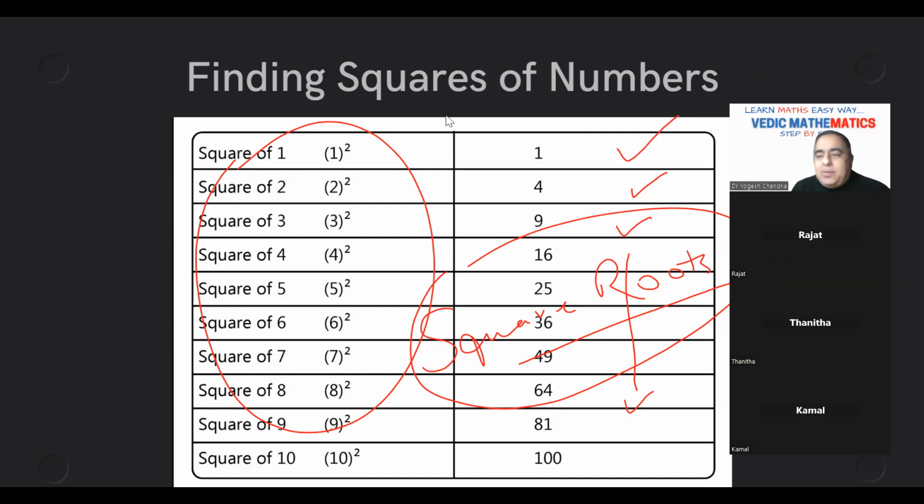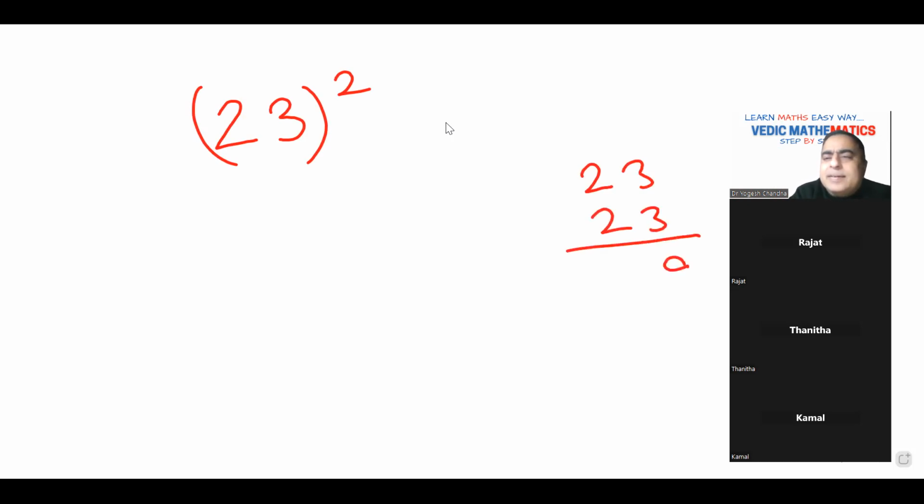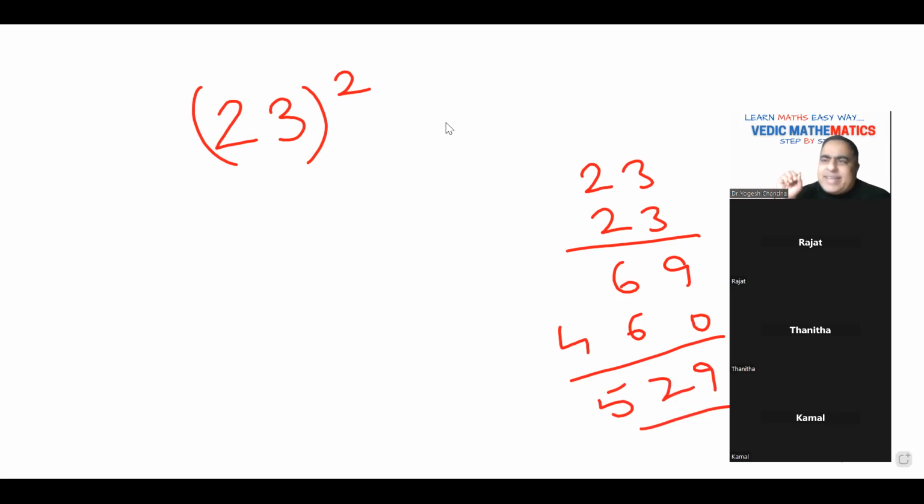Okay. Now, let's take a very small number, 23 here. And I have to find the square within no time, very fast. Generally, what we know is we keep multiplying. If I go with this, it always takes time and mentally we are not able to do it. And again, we are not using the table which I told you we can use to find it.